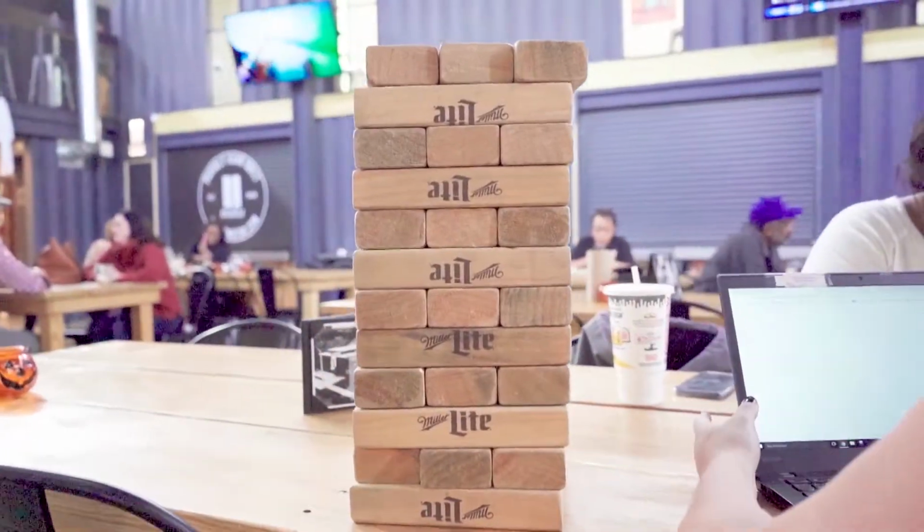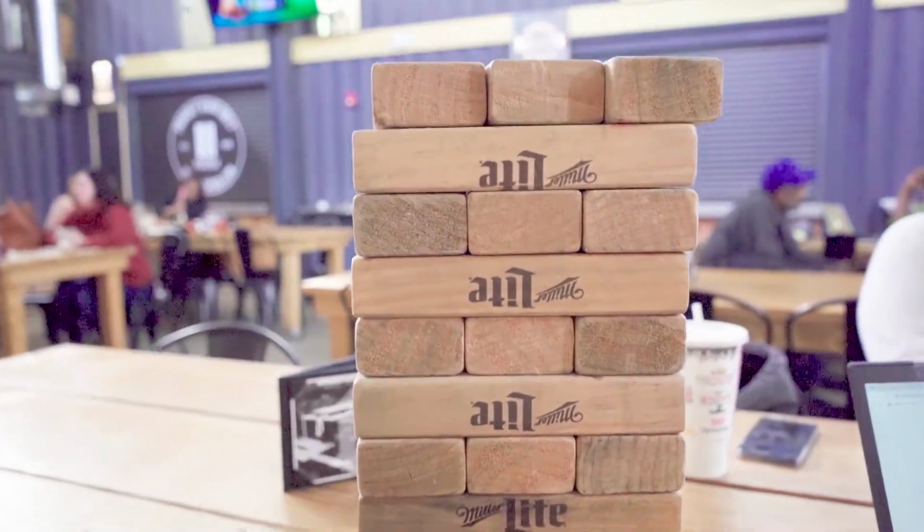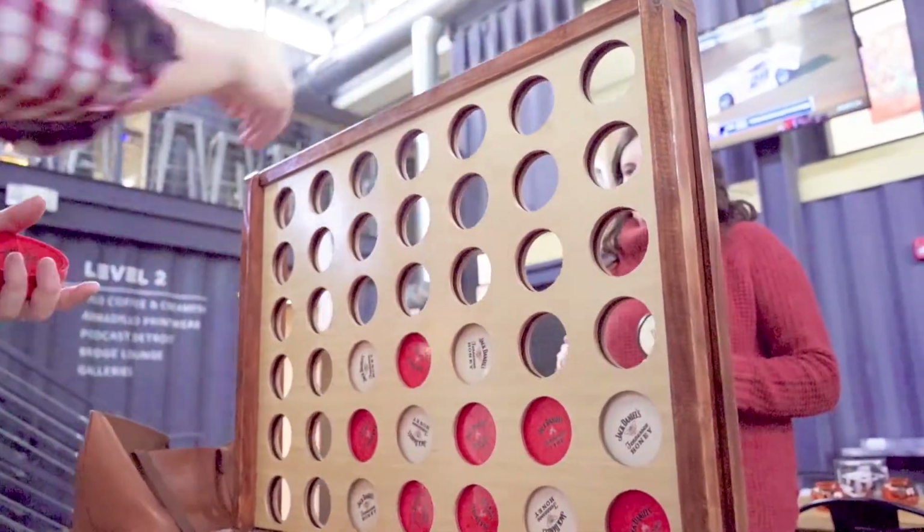So the top level has a coffee shop, and then they had a live band on the other side, which is open to like the whole center of the place. And there were several other restaurants, so you had a lot of options. And a bar was there too. And outside, you can play basketball. They have a huge Jenga board and a huge Connect 4 board. There's a lot of things to do.